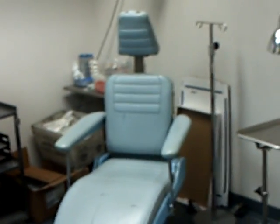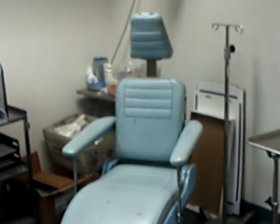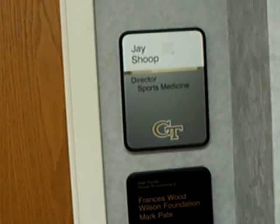Also, we have a dentist chair. We also have a dentist on call that we like to utilize in case there's any athletes that might be suffering from any type of dental emergency. Over here we have Jay Sheep's office. He's our head athletic trainer and director of sports medicine. Kind of dark right now because it's after hours.